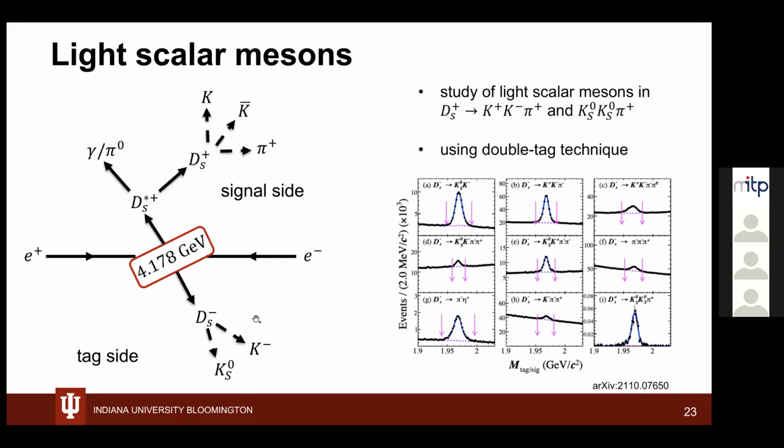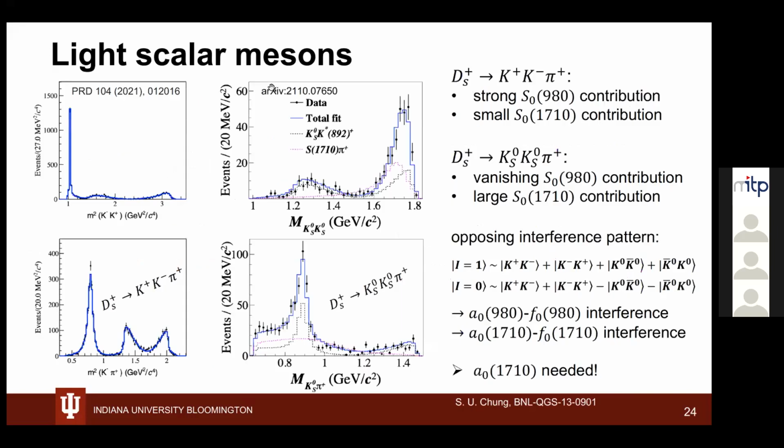And so you tag one of the D sub S's in some well-known, well-studied decay channel. And then look for the D sub S decay, the signal decay that you're interested in, on the other side here. And so for these two studies, I'm going to be presenting on the next slide, the channels that we're interested in are K pi with either a charged kaon pair or a neutral kaon pair. And so this is how that looks.